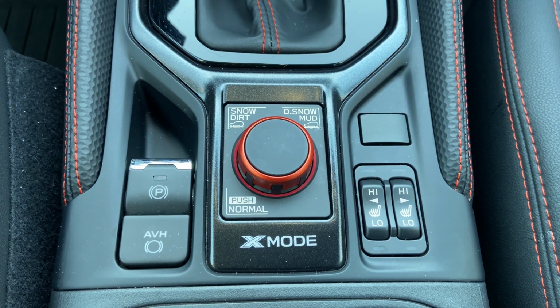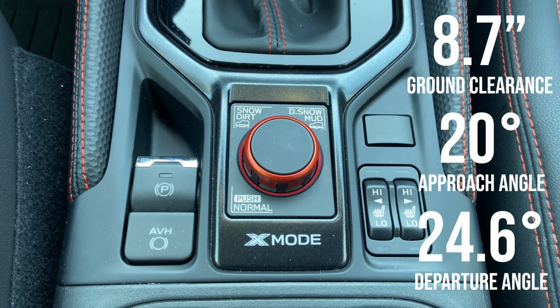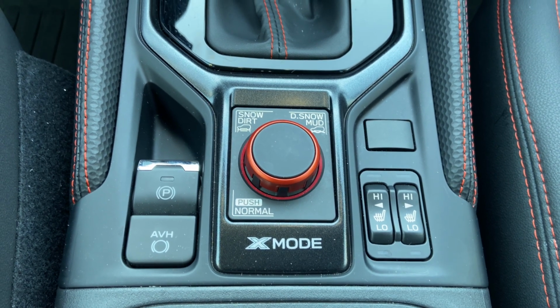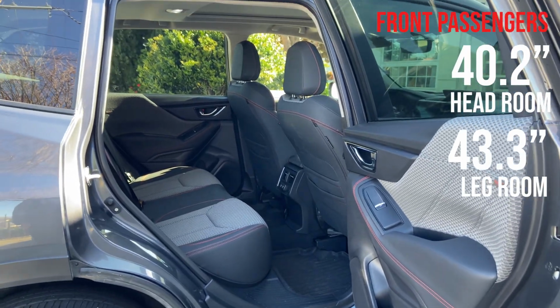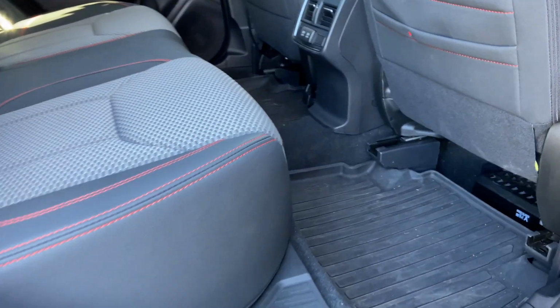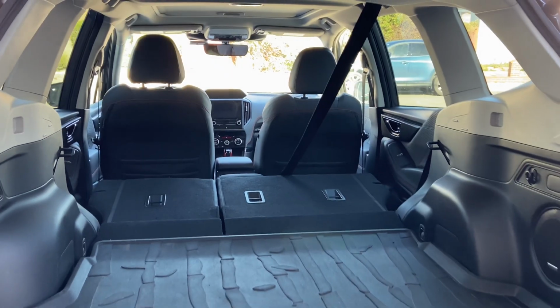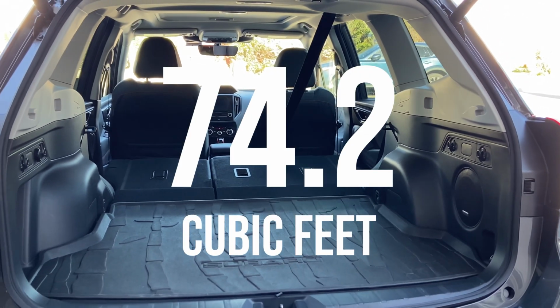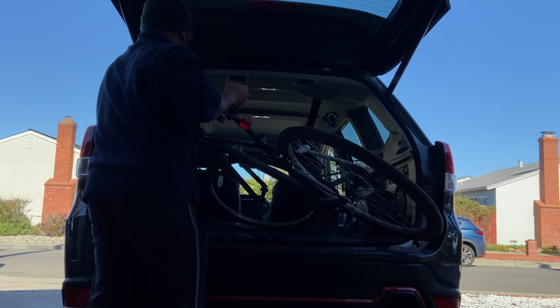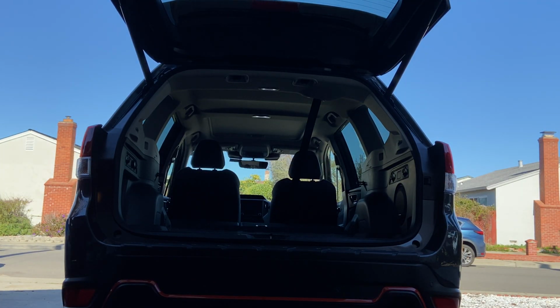Another thing you'll notice are the X mode controls. We've got 3 different off-road modes, heated seats, hill descent control, which really allow you to hit those off-road trails with some confidence. Seats are adjustable for front passengers, and there's tons of space for rear passengers as well. The boxy design of the vehicle allows for a tall roofline, making this extremely accessible for taller folks. As for cargo space, it's got 74.2 cubic feet with a large opening that easily throws something like a full-size bicycle in there with zero issues.